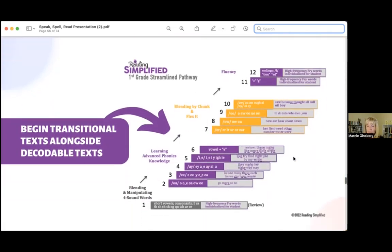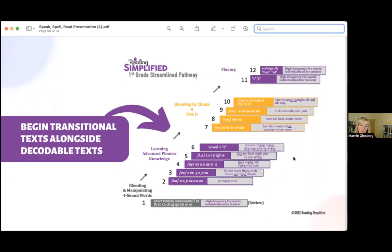So for instance, here at Reading Simplified, this is our streamlined pathway. This is just a one-page scope and sequence. You can see, I can't explain all of it, but basically the colors are 12 levels of different vowel sounds that we focus on. So level 2 is the O sound, like the O in go and boat and show and so forth.